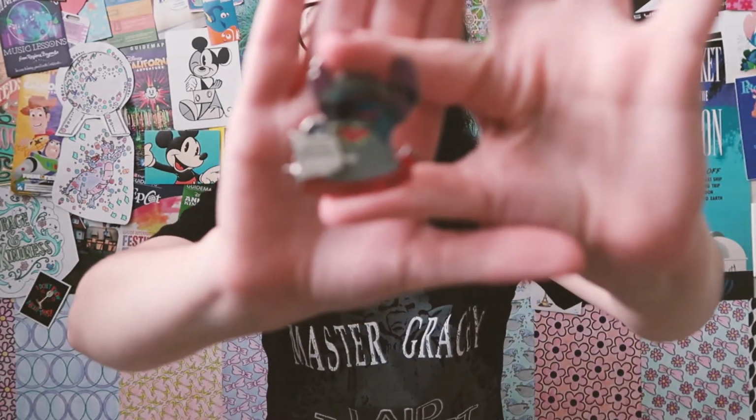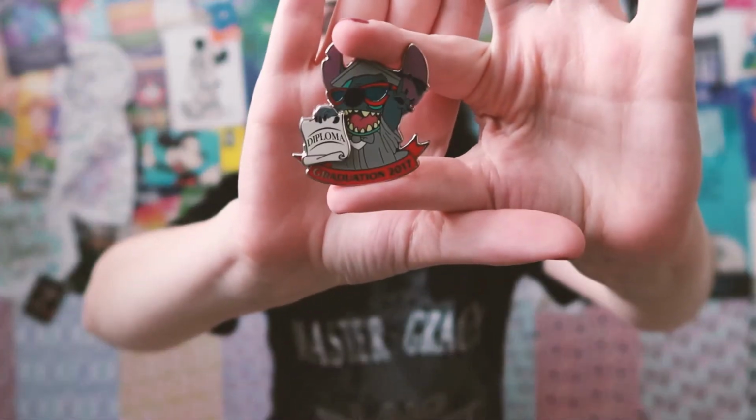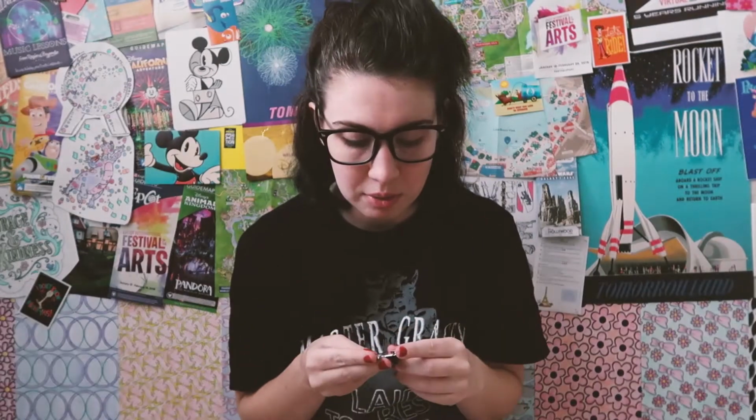So when I saw someone was trading for this pin, I tried my darndest to get it, and was able to work out a trade. It is Stitch, and it says graduation 2017, and it is him holding up his little diploma. And I'm so excited for this pin. I know some people don't collect dated pins. I do. I graduated in 2017. This means a lot to me. It's when I graduated college. So I was so excited to get this.